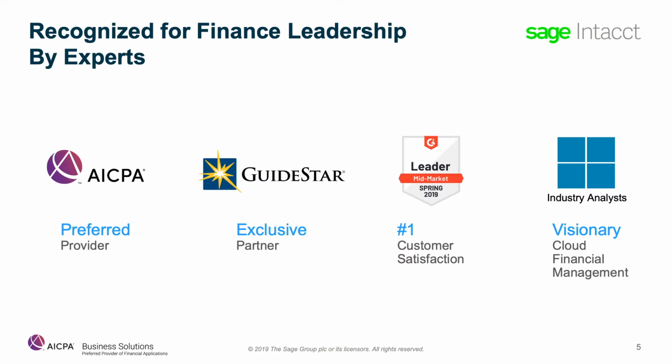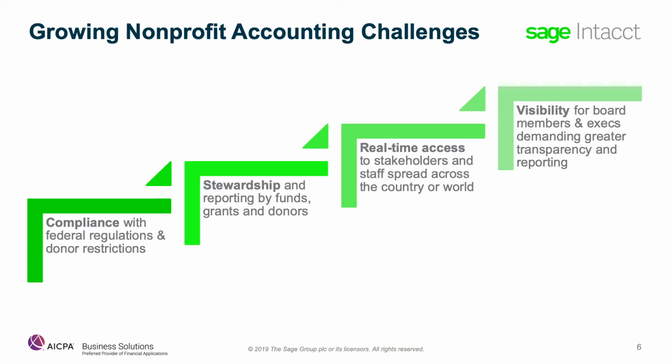With more than 15 years delivering cloud financial solutions to customers, we've been a steady recipient of industry recognition. In fact, we are the only financial application that's a preferred provider of the AICPA. We are the only financial provider to have an exclusive partnership with GuideStar. And we are recognized as an industry visionary by industry analysts like Gartner. Let's take a brief look into why so many organizations want to use, partner with, and endorse Sage Intacct by looking at just what kinds of problems Sage Intacct is solving for nonprofit organizations.